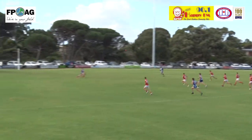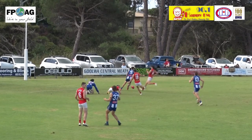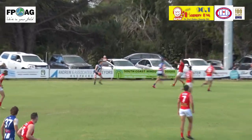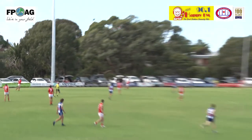It's gone over there to Riley Clamp. And all the player, then what's he going to do here? Hold the ball. Didn't get his feet onto it. He didn't get his boot there. And Jade Cooper gets the ball back in and finds his teammate over the far side of the ground.